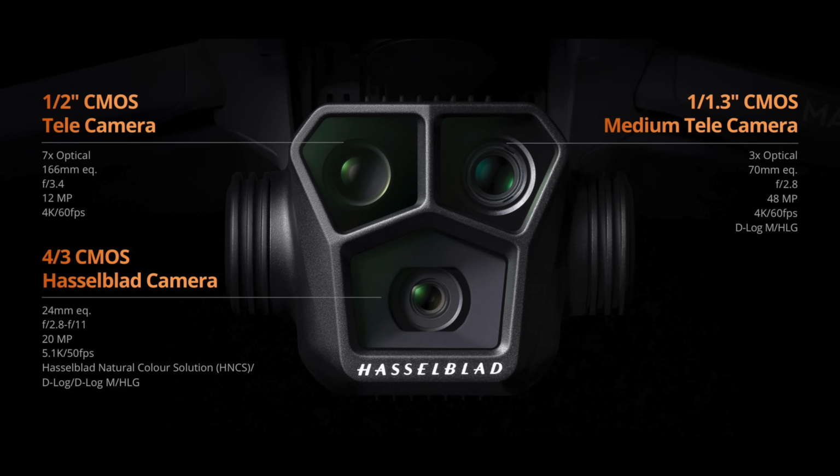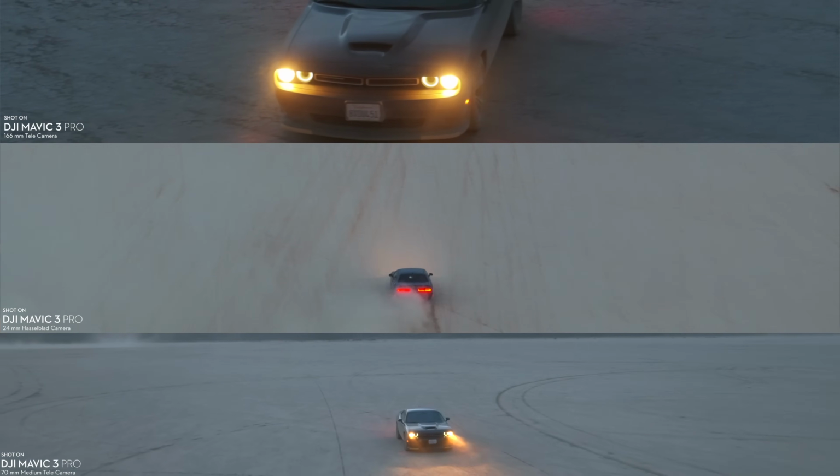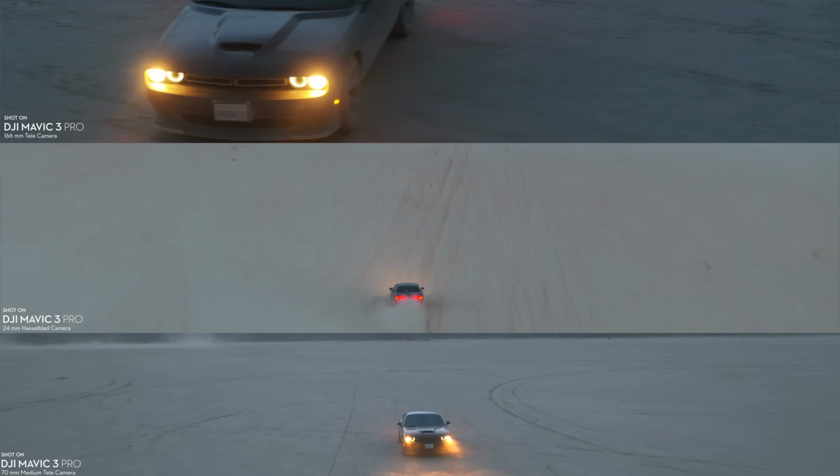So you've got a 1x Hasselblad camera, you've got a really good 3x lens, and then you can also switch up to 7x. So you can have three different shots in the same location by having three dedicated lenses on this drone. This is the only advantage this will bring you over the Mavic 3 Classic, but it is one huge advantage. I'd rather have it than not.